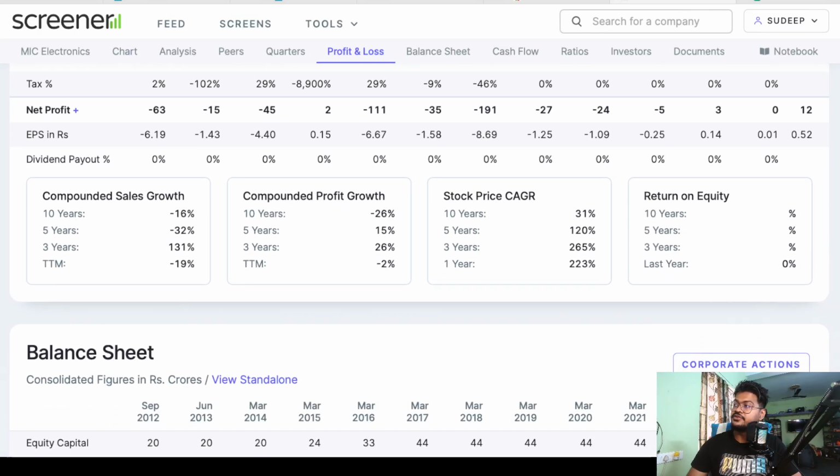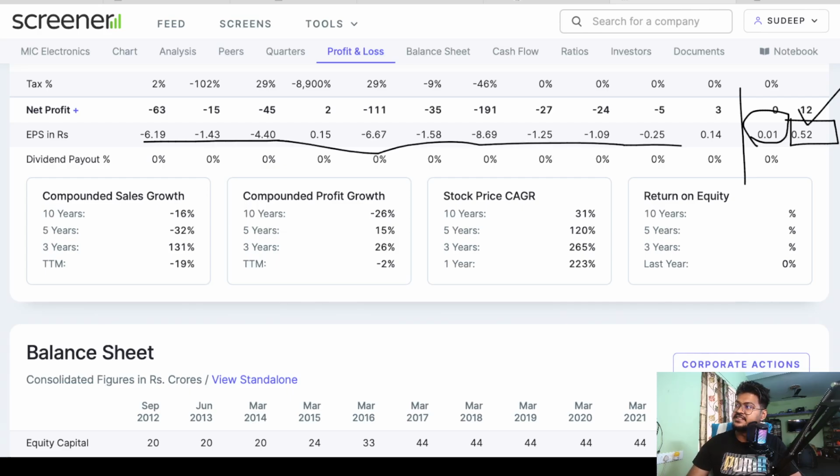Now again, coming to the earnings per share, for the past 2 years, it was 0.01 in 2023 and in the trailing 12 months it is 0.52. So it's a huge increase in earnings per share, and you can see nowhere else in any past year it has seen such earnings per share, 0.52. Most of the time it has been negative only. So that's why it is at a very crucial turnaround point.